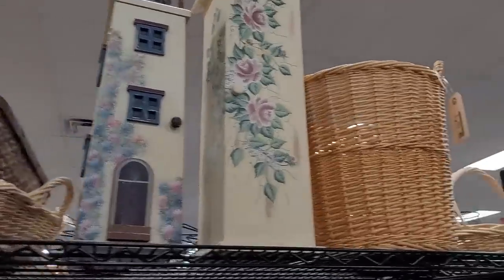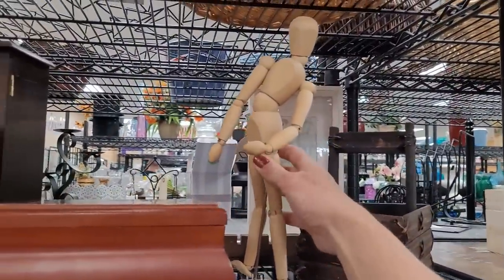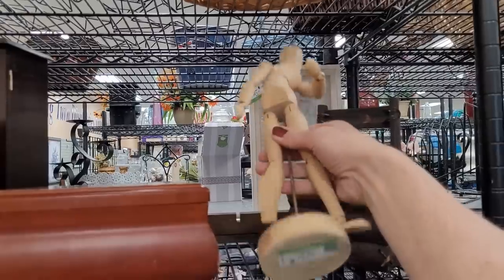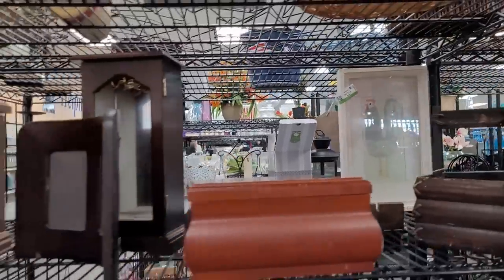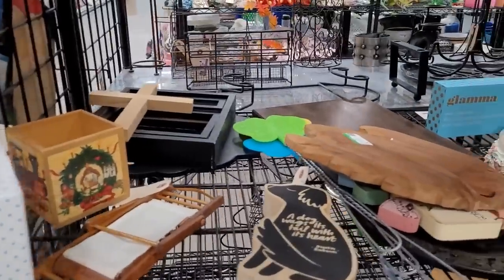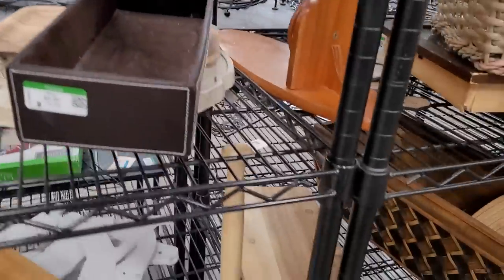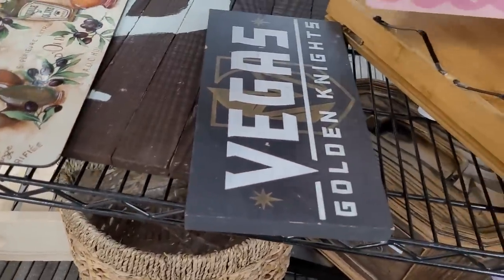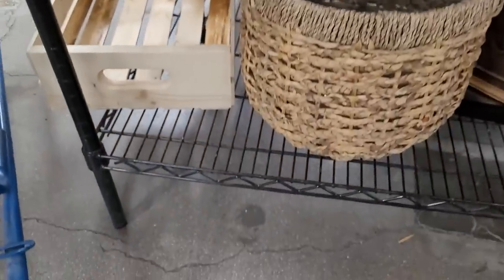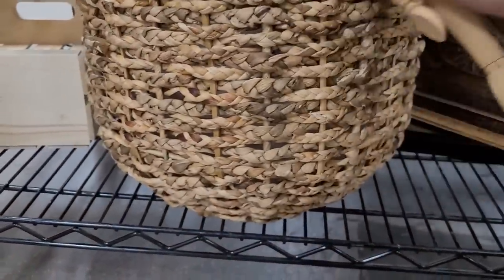We are here in the baskets and the wood, and I do really well with these artists' wooden mannequins for figure sketching. We'll take that. Lots of baskets and shelving, plaques and signs. It's quite a nice basket there.